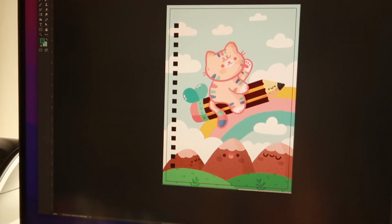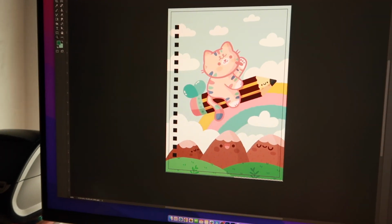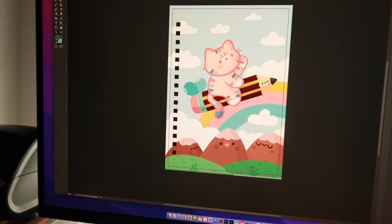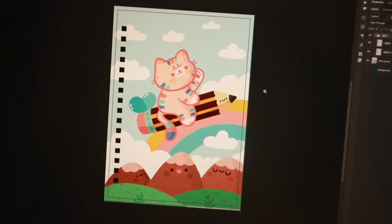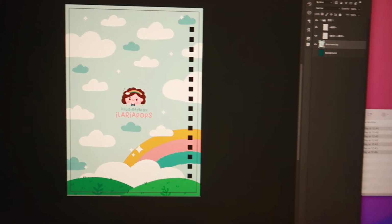I would like to order some sticker books, which are a kind of notebook where all the pages are blank and you can stick and re-stick your stickers. And so I would like to make two designs, and this is one of them. This is the front and this is the back.